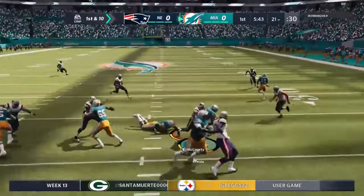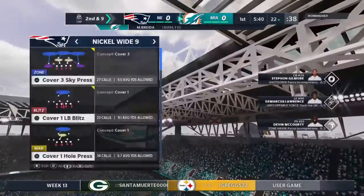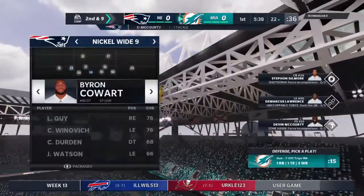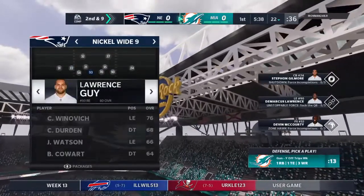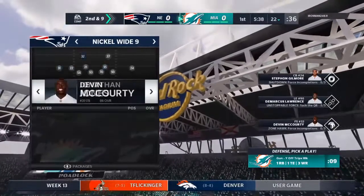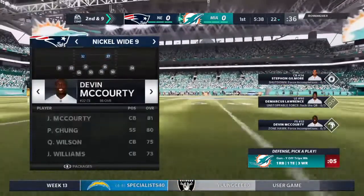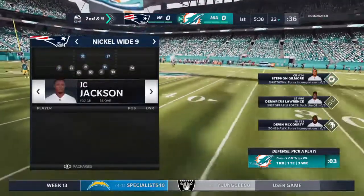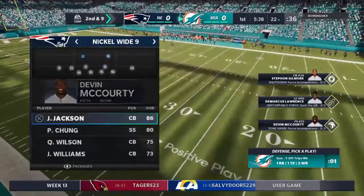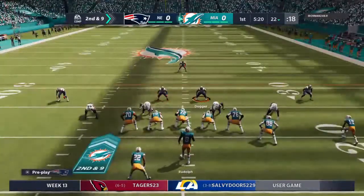Here's the first carry from Matt Breida. Devin McCourty brings him down. Well, sometimes you just have to give credit to the defense. Great job there at the point of attack, holding up. They won their battles at the line of scrimmage, left him no space to try and run. A really nice job swarming to the ball carrier. Here's 2nd and 9, just a yard on that last run.